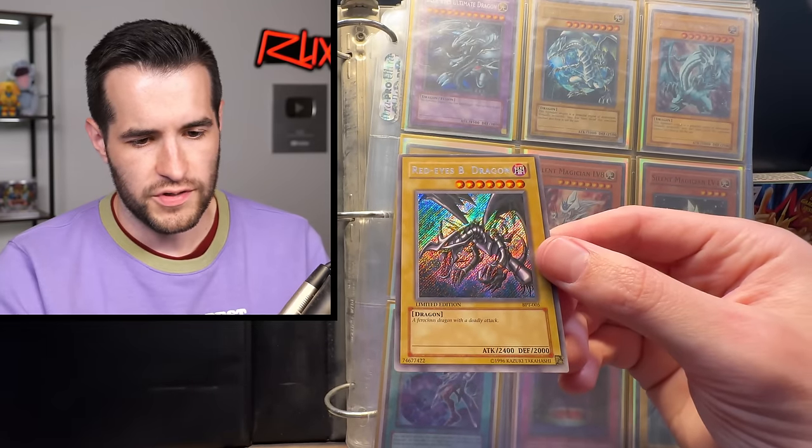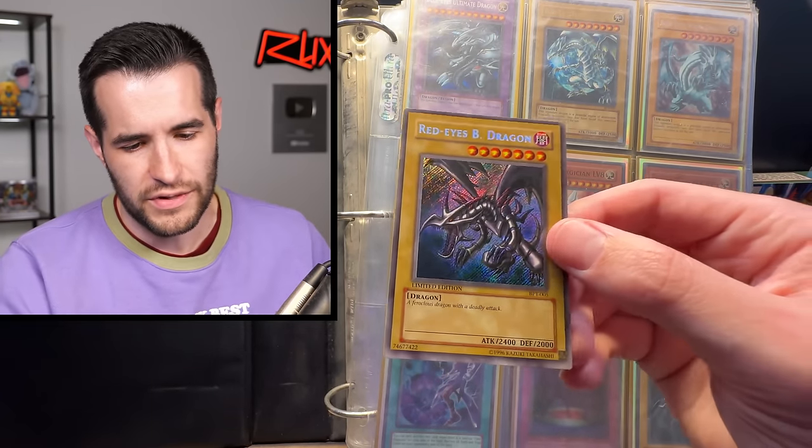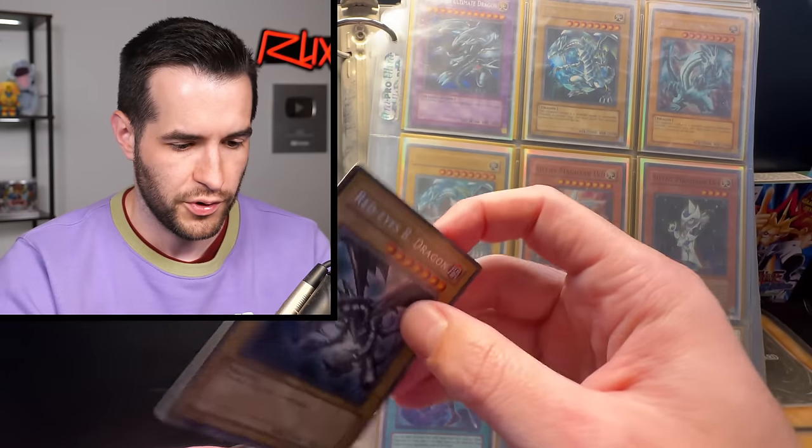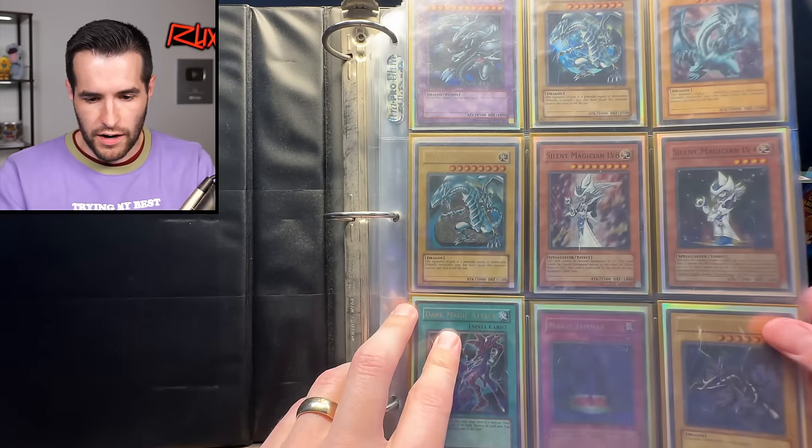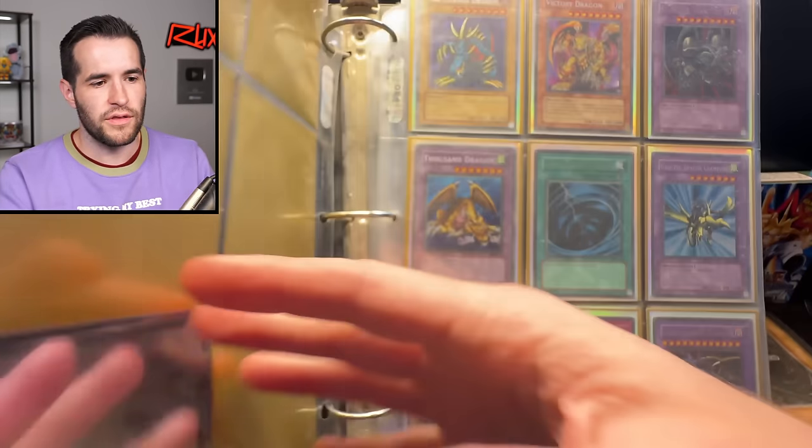But that's a reverse foil secret, which is really nice. I don't know exactly what that's going for, but that's still pretty good. Definitely better than a regular secret. And BPT Red Eyes are decently valuable, so that's probably one of the better cards we've seen. The bottom right Red Eyes is SDJ, so let's go to the next page.